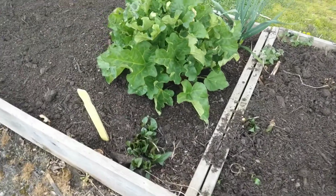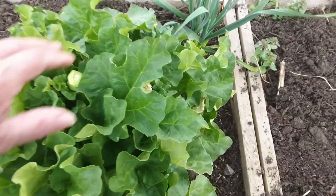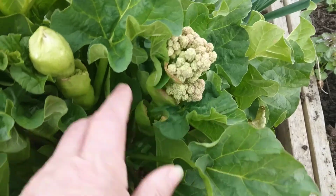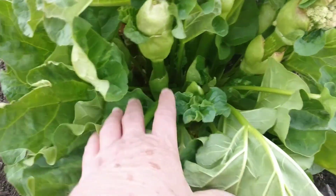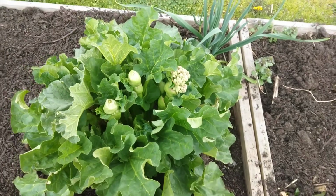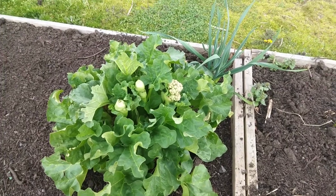Here is my rhubarb. I planted this from seed about 3 years ago. And we need to take these things off. You don't want any seed heads, but we've got a lot of very pretty, healthy growth in there. And like I said, rhubarb, put it in a spot where it can establish itself and give it some nice compost. That's what it likes.